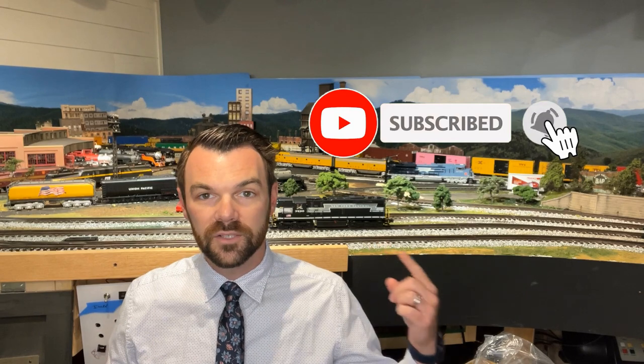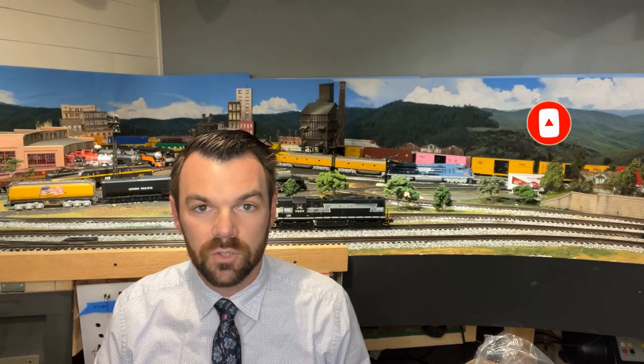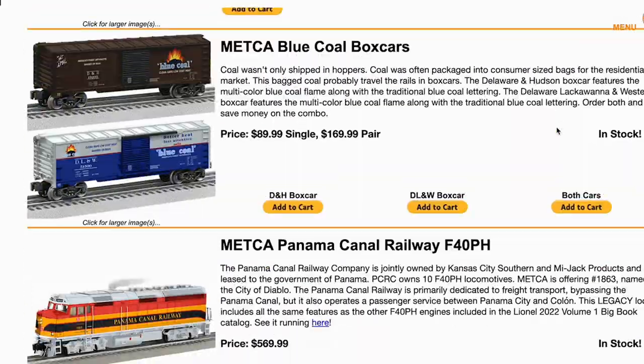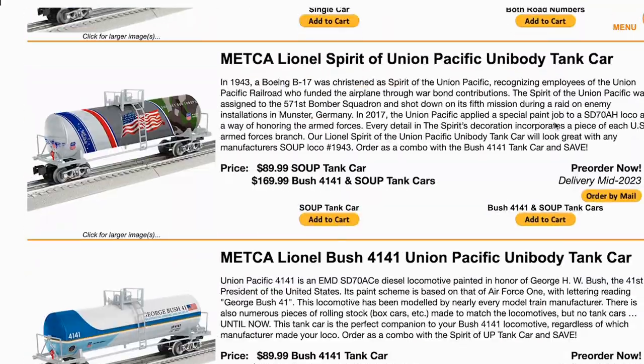All right, so that wraps up this one. We're gonna send this thing around the layout. I hope you enjoyed this review today, everyone. Now, these are still available in stores. They were just delivered. So be sure to go to one of your favorite stores to check one of these things out. I know Train World's got a bunch of these things in, so you can check it out there. Now, this one, again, is a custom run from our buddies over at Metka. So go to metka.org/store, and you can get one of these today.